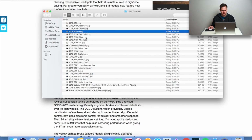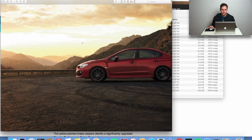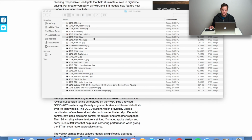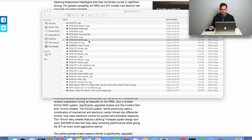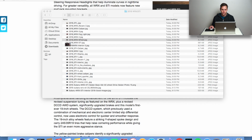So here it is again, a little side profile. I think that the new wheels look awesome. I think it's the best wheel design that has come on specifically the WRX yet. Especially throwing on some spacers there if you want a little bit more aggressive look. I think that's going to look really good.